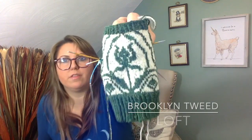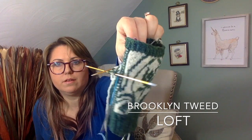So I knit these out of Brooklyn Tweed Loft. Ignore all the needles sticking out for the thumb. And these are done in Button Jar, which is the green. And I forget what the white is called. Oh, here it is. The white is Fossil. And this is, like I said, Brooklyn Tweed Loft. Gorgeous. This came out incredibly gorgeous.